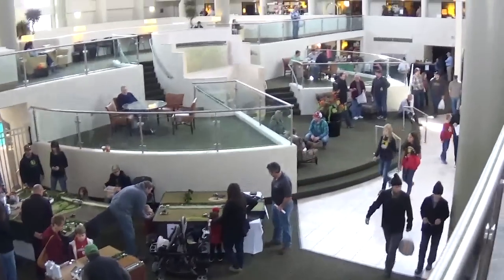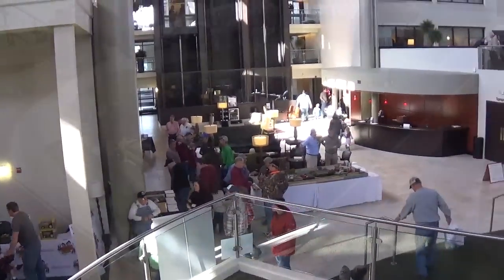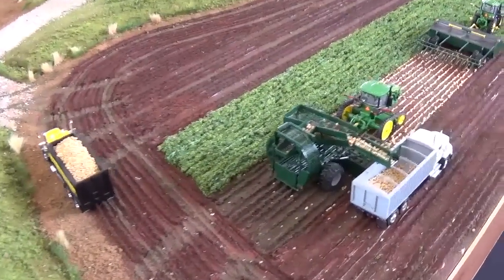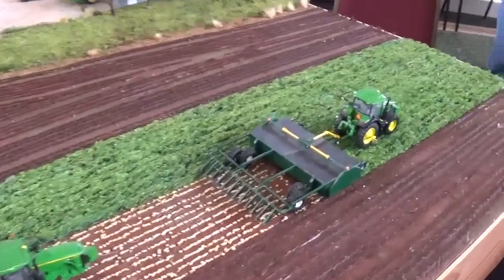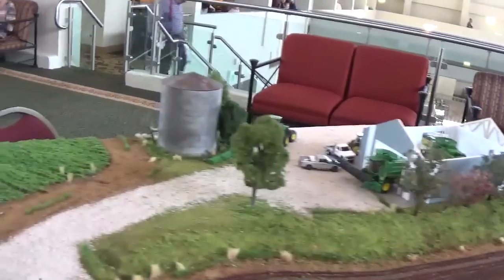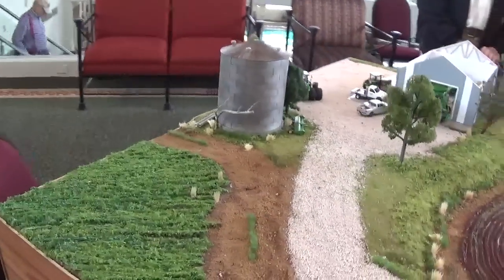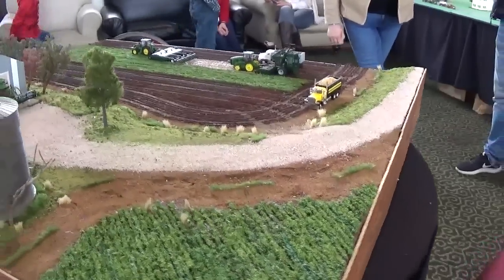I've been to some farm toy shows over the years. I do collect 1/64th tractors mostly, and this is the first one I ever attended that had a contest for 1/64th farm displays. Or I guess there were other scales as well, but mostly 1/64th. So it was something I always wanted to see. So we went, and I'm just going to take the video camera, walk around, and show some of the displays.